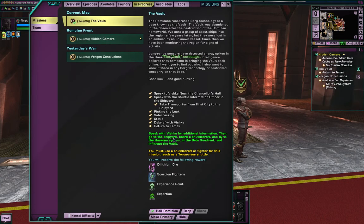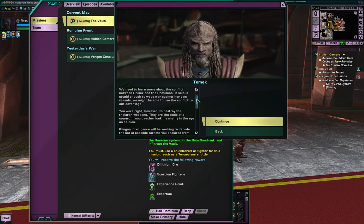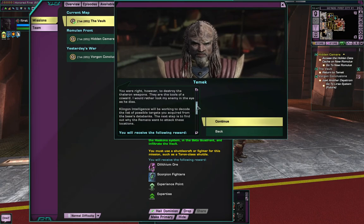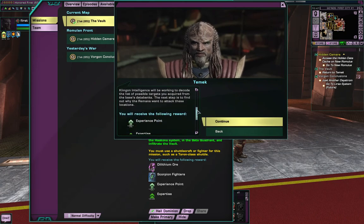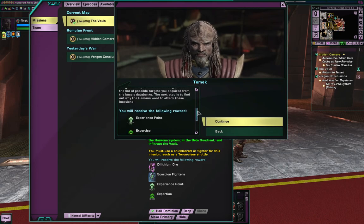Excellent. We need to learn more about the conflict between Obisek and the Romulans. If Sela is stupid enough to wage war against our own vassals, we might be able to use the conflict to our advantage. You were right, however, to destroy the Tholaron weapons. They are the tools of a coward. I would rather look my enemy in the eye as he dies. Klingon intelligence will be working to decode the list of possible targets you acquired from the base's databanks. The next step is to find out why the Remans want to attack these locations.